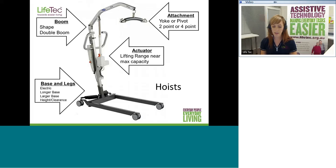Actuator, lifting range. Not all hoists have the ability to lift from the floor. Lifting range can be a significant issue for bariatric clients if their buttocks are large and it's difficult to get sufficient clearance from the transfer surface. The body shape and type should also be considered according to the weight distribution of the client. So apple versus pear yet again.